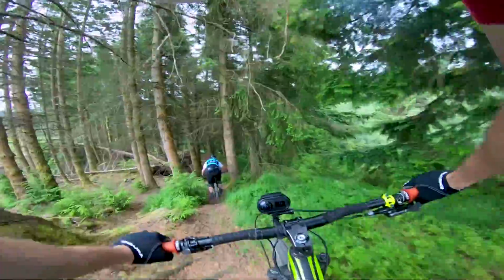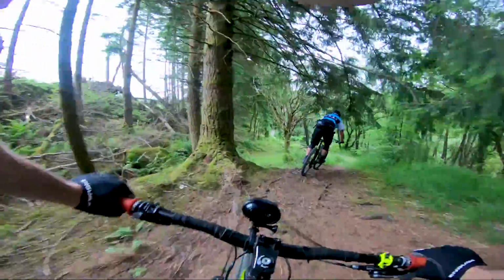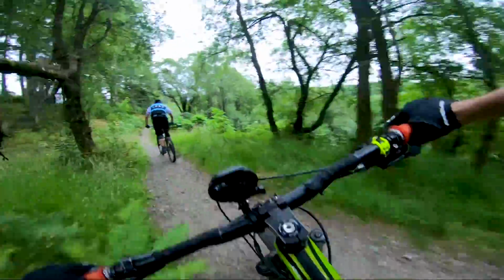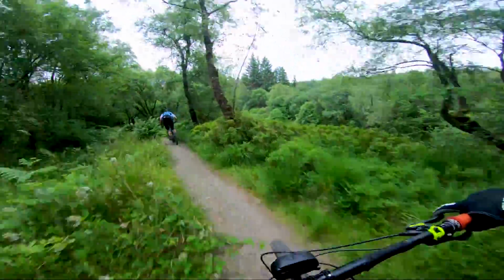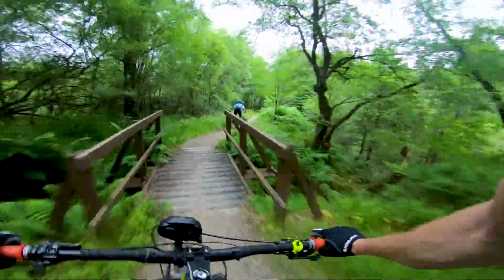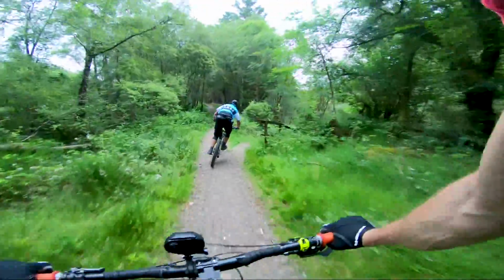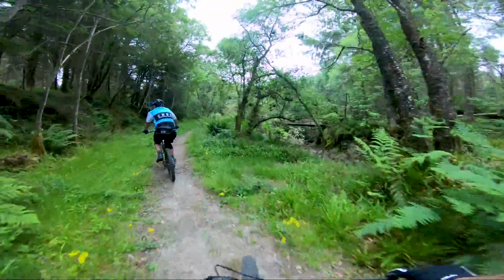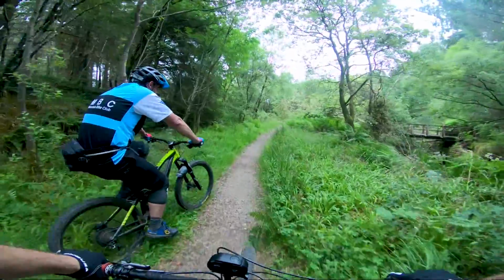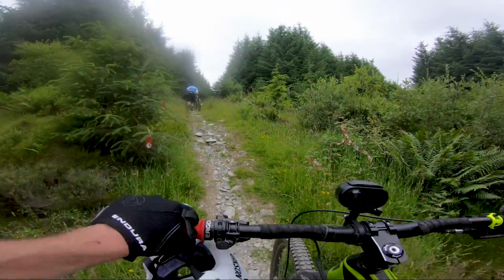Quite tech. You have to get your trail skills on for that one. Oh, nice. Woody, loamy stuff. This looks like it'd be fairly brutal if it rains. Lots of off-camber tree roots. Oh, sneaky corner. Is it any faster though? Can't beat a good old manual. Ah, we're back to where the fallen tree is. Well, that's a different one. That was awesome. That one flows quite nicely. Yeah, it goes good now. Ah, good work.